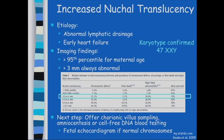So what do we do when we have an increased nuchal translucency? Well, we offer the patient chorionic villus sampling. Some people will do that. That's usually done before 14 weeks. Some will come back for an amniocentesis at 16 weeks and occasionally 15 weeks. And some families will opt for the blood test, cell-free DNA testing.